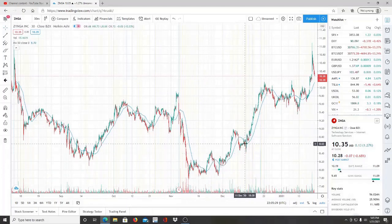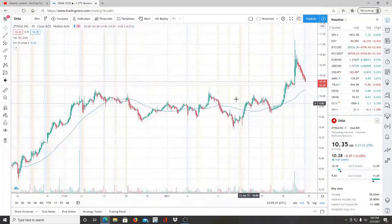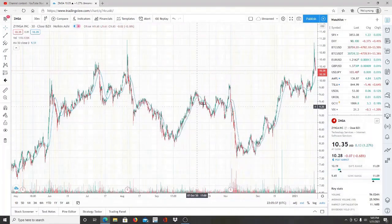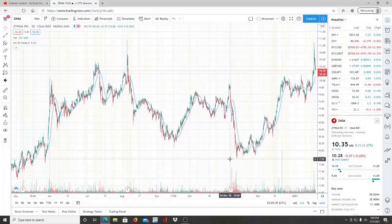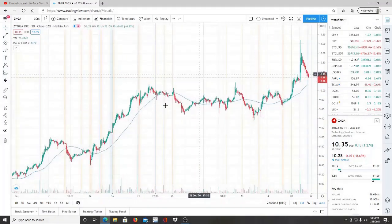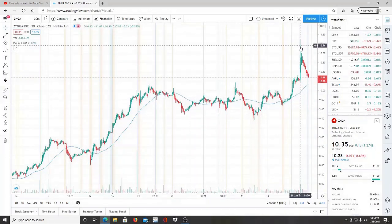So this is definitely one you want to add to your watch list, and especially since it broke out of this consolidation here. And instead of going in the opposite direction like we saw previously when it ran up to the $9 mark and it pulled back, it actually held pretty well, and it ran up now to highs here of about $11.